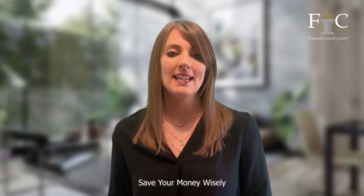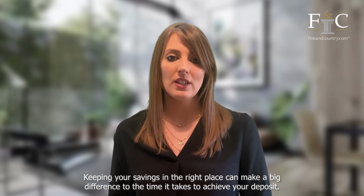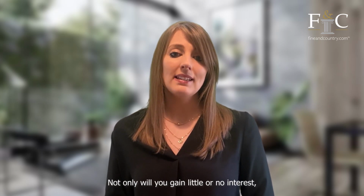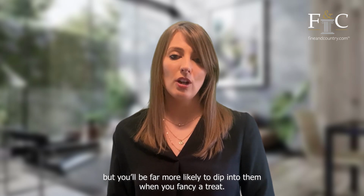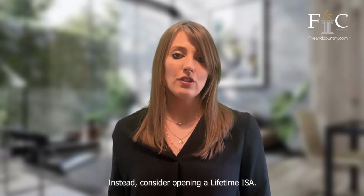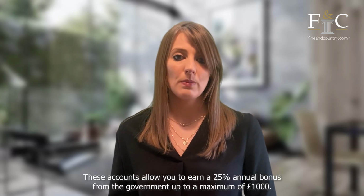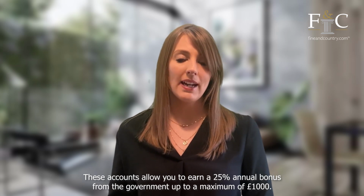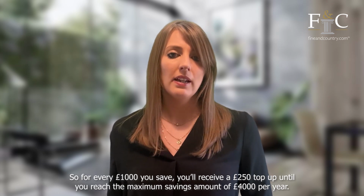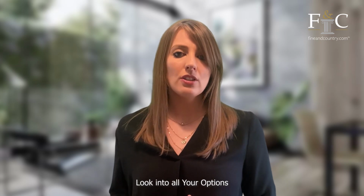Save your money wisely. Keeping your savings in the right place can make a big difference to the time it takes to achieve your deposit. It's best not to keep your savings in your current account. Not only will you gain little or no interest, but you'll be far more likely to dip into them when you fancy a treat. Instead, consider opening a lifetime ISA. These accounts allow you to earn a 25% annual bonus from the government, up to a maximum of £1,000. So for every £1,000 you save, you'll receive a £250 top-up until you reach the maximum savings amount of £4,000 per year.